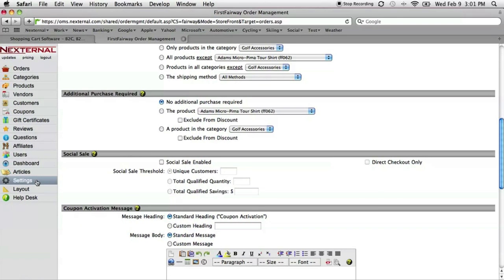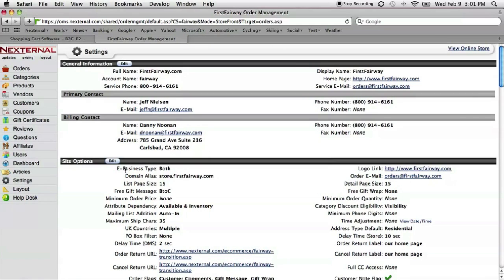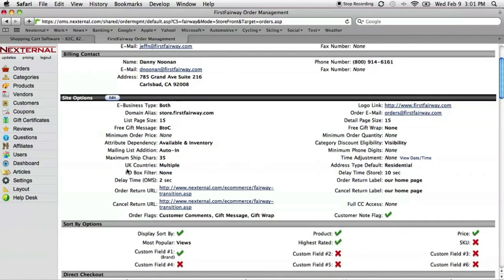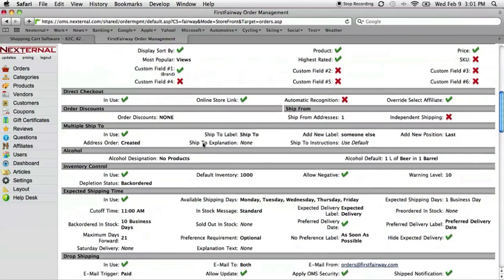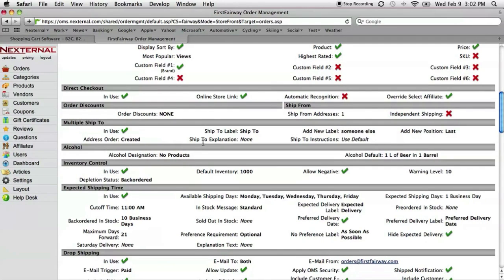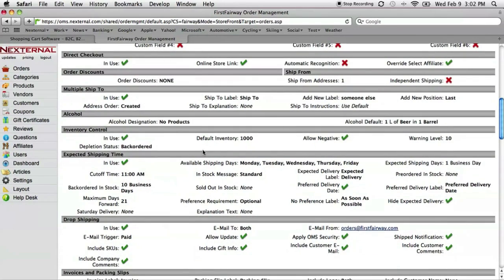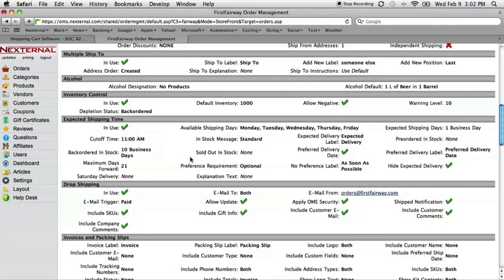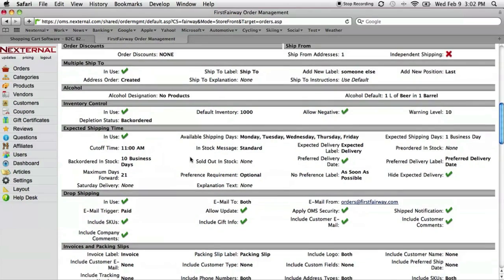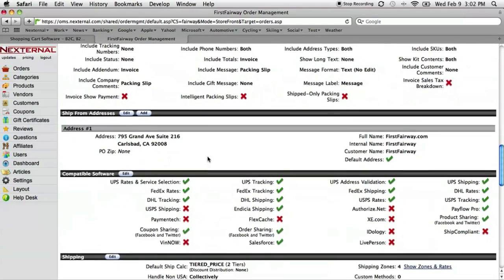Let's look at settings. Settings are where your business rules are located. So things like, do I sell B2B, B2C, or both? Can customers sort products? Do they allow for multiple ship-tos on a single order? Do I use inventory control? What sort of rules do I follow? Expected shipping time? Do I allow customers to pick preferred delivery dates? So all the type of tools that really set our system apart and help merchants solve those problems mentioned earlier are typically located here.